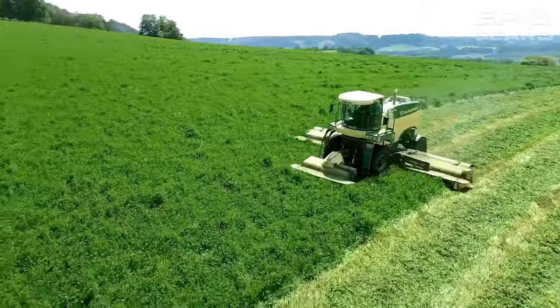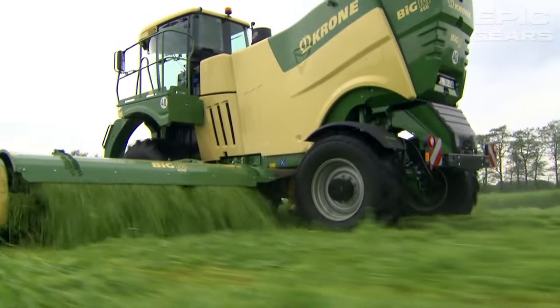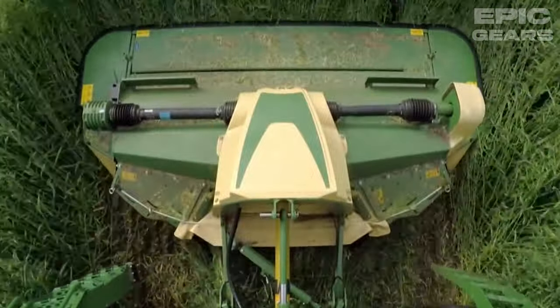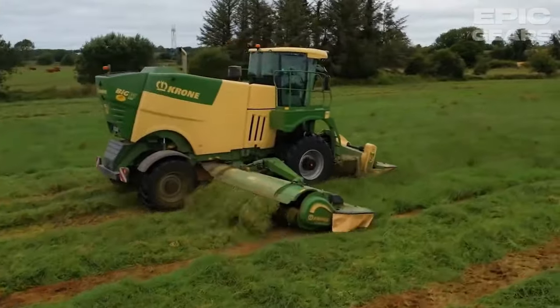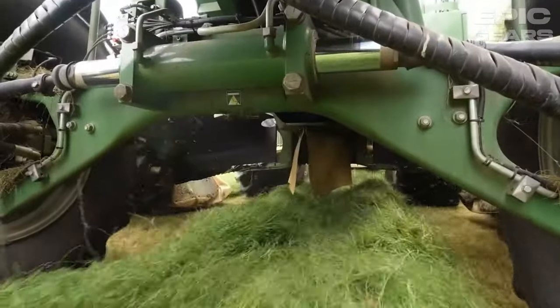The Krone Big M is a self-propelled mower conditioner that can cut and condition grass and other crops with a working width of 9.9 meters. It has a powerful and fuel-efficient 449 horsepower Liebherr engine that drives four disc mowers with a heavy-duty cutter bar and a safe-cut blade protection system.